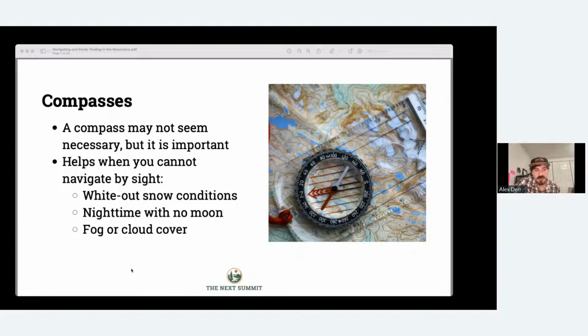The next tool we're going to talk about is a compass. And a lot of people don't really see this as necessary on a mountain, especially in a world where every phone has a built-in map, GPS app. This is, I think, the thing that gets left behind the most. And in most cases, you frankly don't need a compass. In 95% of situations, you shouldn't need a GPS or compass. You can really get by just navigating with a map and some skills that we'll go through.